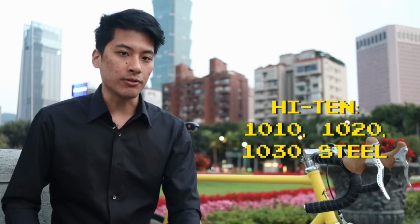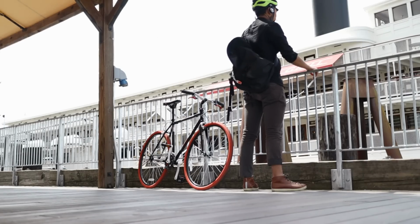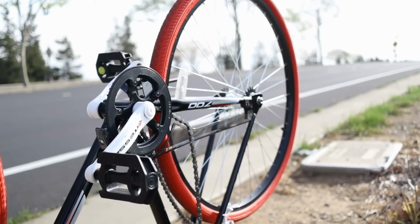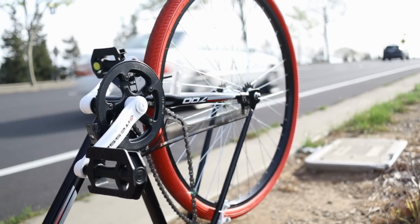High-ten steel, short for high tensile steel. This high carbon steel is what you might find on low-cost steel bikes. It's characterized by its heavy weight, stiffness, and low cost. The steel typically isn't branded since it's a commodity product. High-ten is high-ten wherever you go.